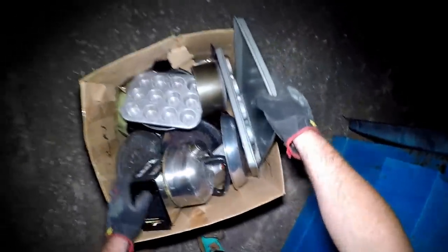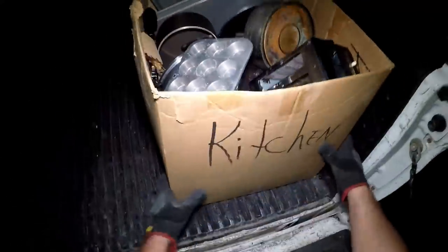But look at all that. Found a bunch of kitchen stuff. Alright, kitchen stuff. Be whooping some pies up in the kitchen. I just poked my head in this dumpster that we found all those boxes in just a little while back. It looked like there was a couple more things in here.